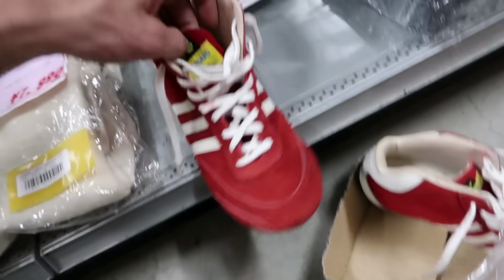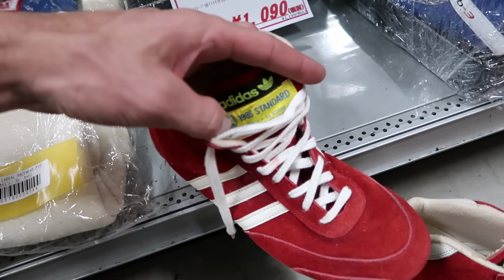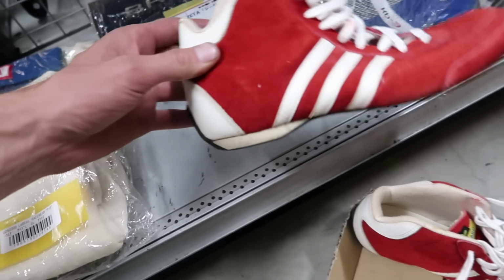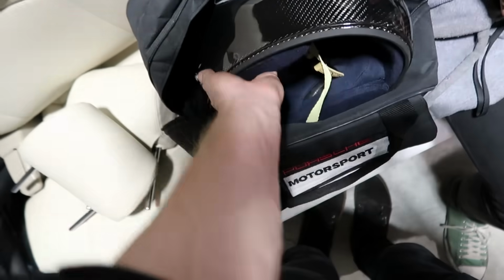It's pretty cool. Yo, if these shoes fit me, these are retro driving shoes, FIA, 1986. That's sick. Is that not rad? That is super cool. Imagine these with that Marlboro jacket. Yeah, this is a really cool helmet. This came in this Porsche Motorsport bag too.